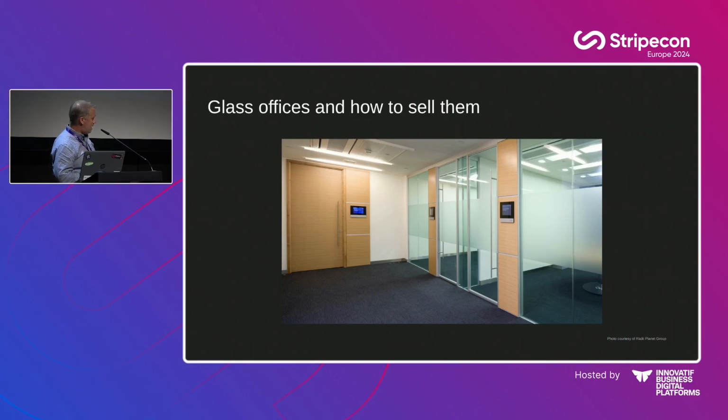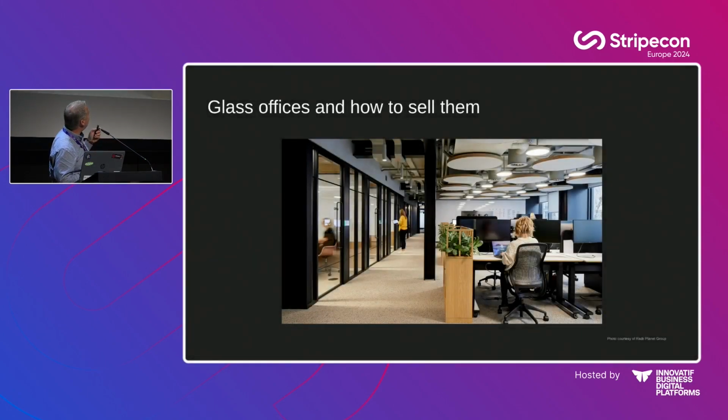operate in this sphere, and they tend to work in very different ways in terms of how to sell those products. It's a very difficult product to sell in a lot of ways because of the complexity of the project, the number of variations you can have in a product, and how you present that to the client.